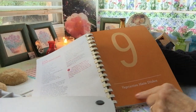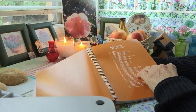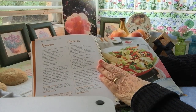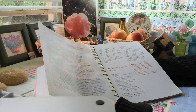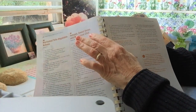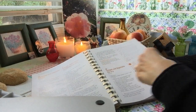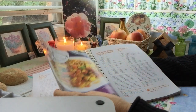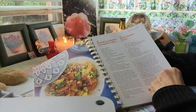Okay, now we've got vegetarian main dishes, which is kind of nice that they have in this book. Tofu burgers, tofu stir fry, marinated veggie kebabs, tempeh sweet onion and mushroom chili, stir fry, stuffed cabbage, bean stew, chickpea and vegetable tagine. There's spinach and bean burritos.